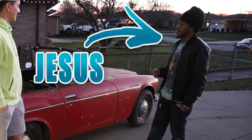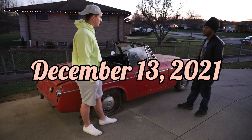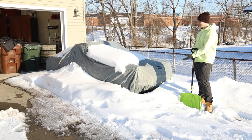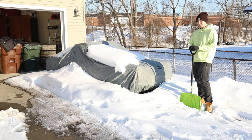The owner, Jesus, brought it to me. We spoke for a while. He handed me the title and keys and I became the owner of my first vintage car on December 13th, 2021. And now it's January 31st of the next year. And as you can see, it's covered in snow and my job now is to get it out. So tomorrow we're gonna be loading this thing up, taking it to our shop and detailing it.